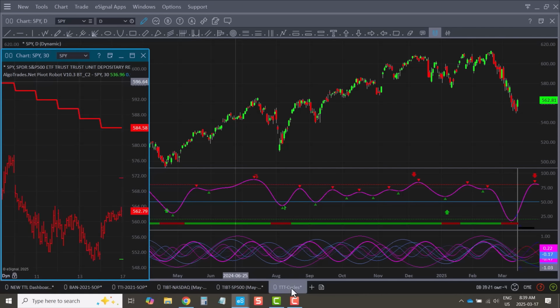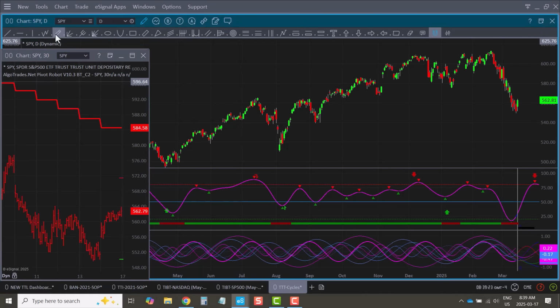So let's take a look at the cycle analysis. Based on multiple cycles and blending them together, we get a complex cycle wave bias telling us the majority of short-term cycles are bottoming, and we should see the market rally up into about March 31st, somewhere in here. I say rally, but I mean more so we should see it bounce and move higher.